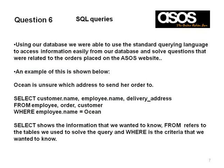This enables us to use queries to solve problems ASOS may have with any of their orders. In our database, we are able to use standard querying language, SQL, to access data quickly and efficiently to solve questions about orders on the ASOS website. There are 3 basic SQL operations: project, restrict, and join. In the example shown, all 3 operations have been used. Select is the project operation, and it shows the information we want to know. Where is the restrict operation, and in this example, we only want the order Ocean is dealing with. So the restriction is that only information shown is when employee name equals Ocean.